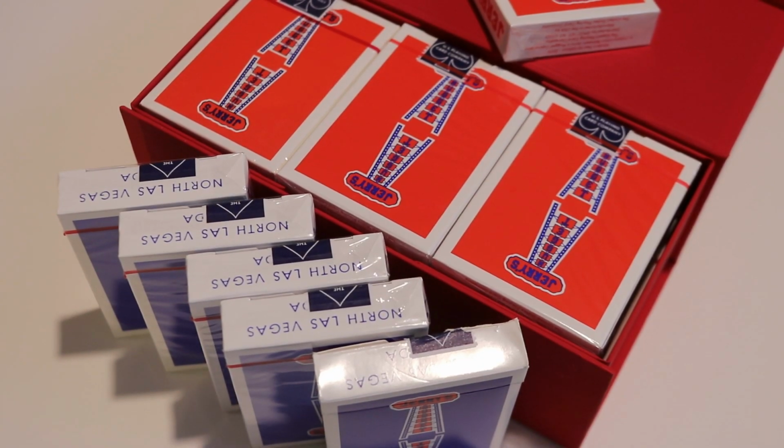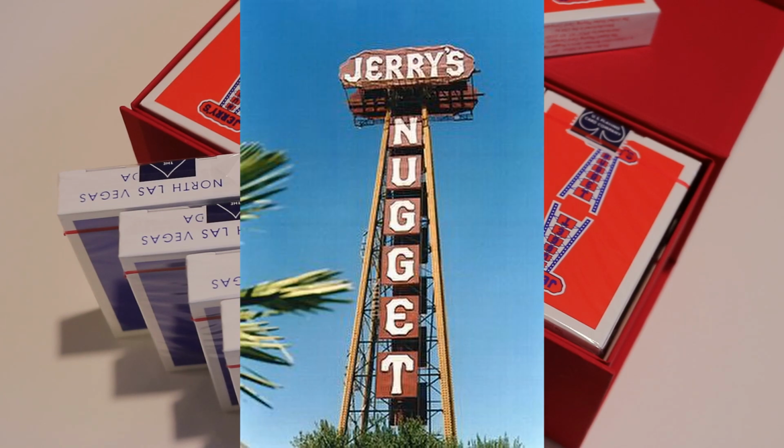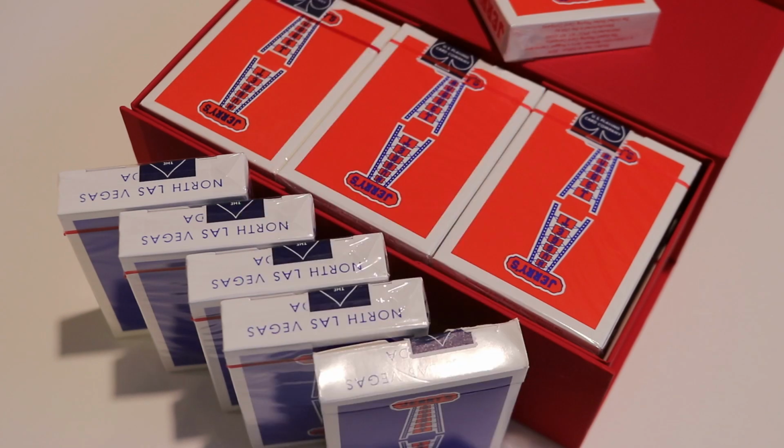Founded in 1964 by Jerry Lodge and Jerry Stamis, Jerry's Nugget Casino stands to this day as a significant piece of Las Vegas history. In 1970, the casino printed a special deck of cards and sold them in their gift shop for only 50 cents. Almost 40-some years later, these decks fetch upwards from $200 to even $600 per deck on the second-hand market.